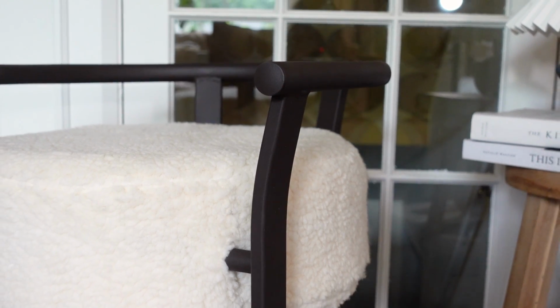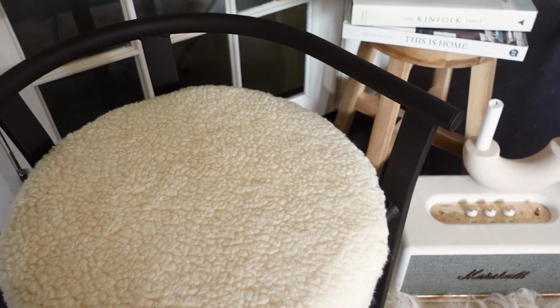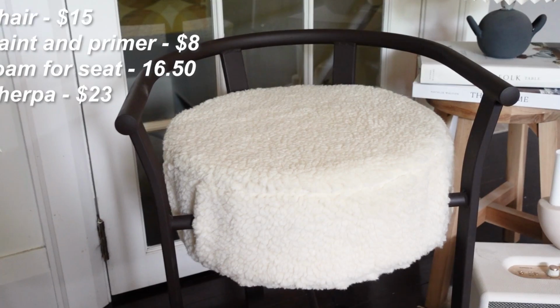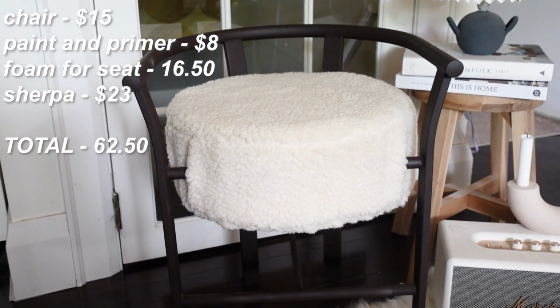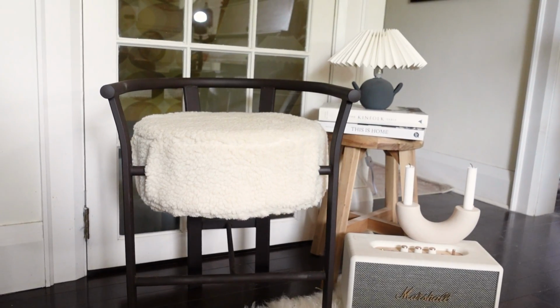So let's add up how much this costs when I factor in the price of the actual thrifted chair and all the materials I needed to make it over. It cost me $62.50 to do this, and if you remember, the original chair was like $1,300. So a little bit of a savings there, and I love how mine turned out. I think it's so cute.